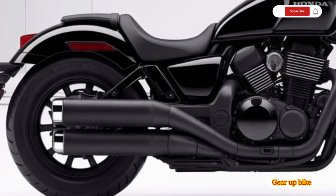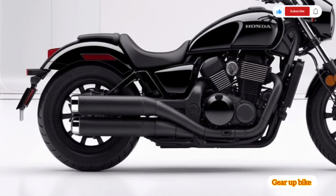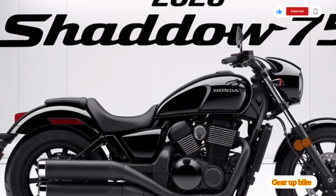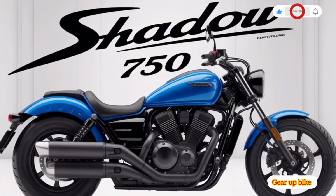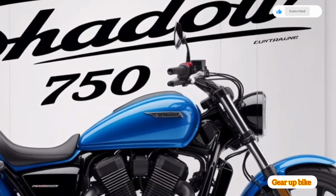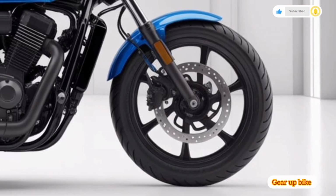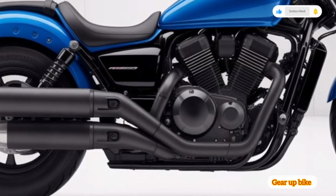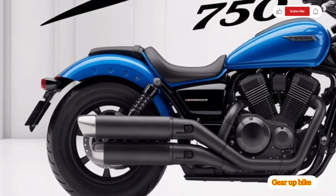From the moment you lay eyes on the 2026 Honda Shadow 750, you can tell that Honda hasn't forgotten the classic American cruiser essence that made this model so iconic. At first glance, the front of the Shadow looks like a statement of attitude and power. The large, round LED headlamp with chrome housing adds a mix of retro charm and modern efficiency. Flanking it are sleek indicators that have been redesigned with LED units, giving a more contemporary edge to the bike's front profile. The tall front forks and wide front fender give it that strong, road-dominating stance.